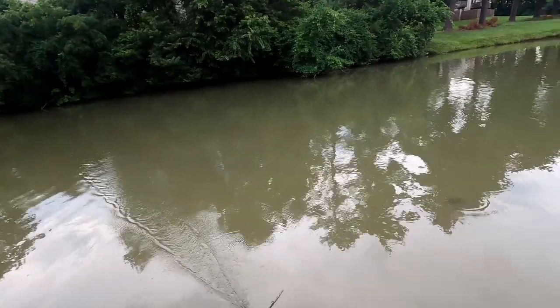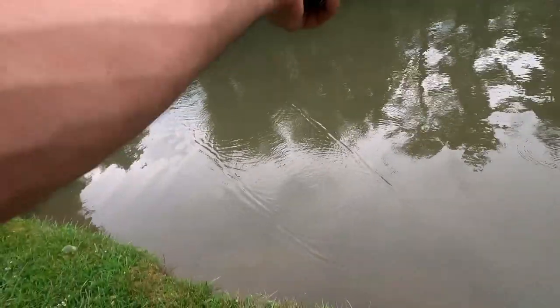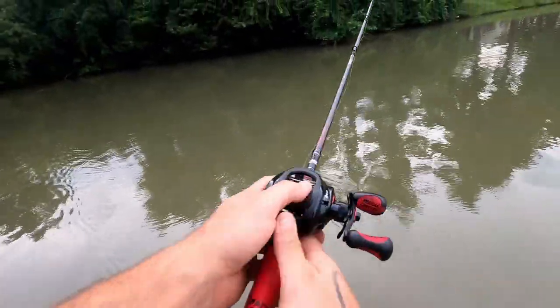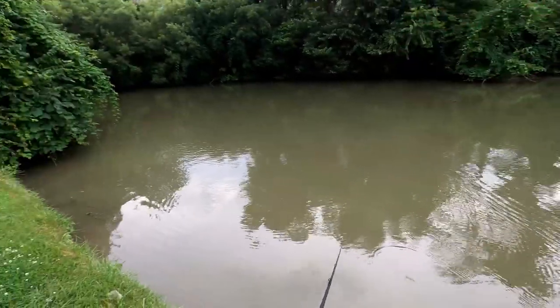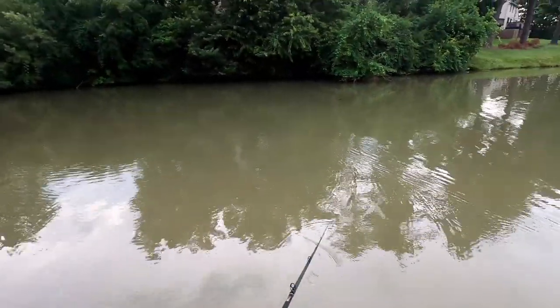Them look like a whole bunch of minnows. I don't know, they kind of look like crab squirrels. No, they're only like half inch or so thick.